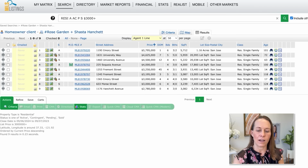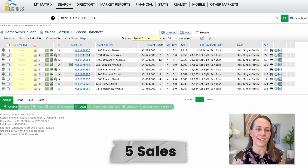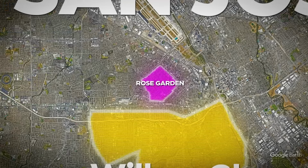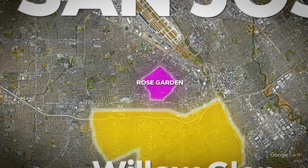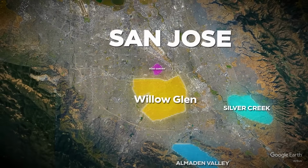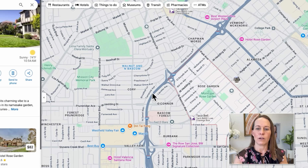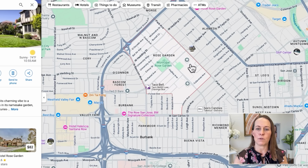And there is a huge range as well in this area, from $3 million to $4.6 million, but in the $3 million plus range in Rose Garden, there's only been 5 sales in the last year. So much less common. Now, we will note that the Rose Garden is just a pocket neighborhood. It's not as big as some of these other areas that we're talking about today, but it is very central as well, located right here off of the municipal Rose Garden.